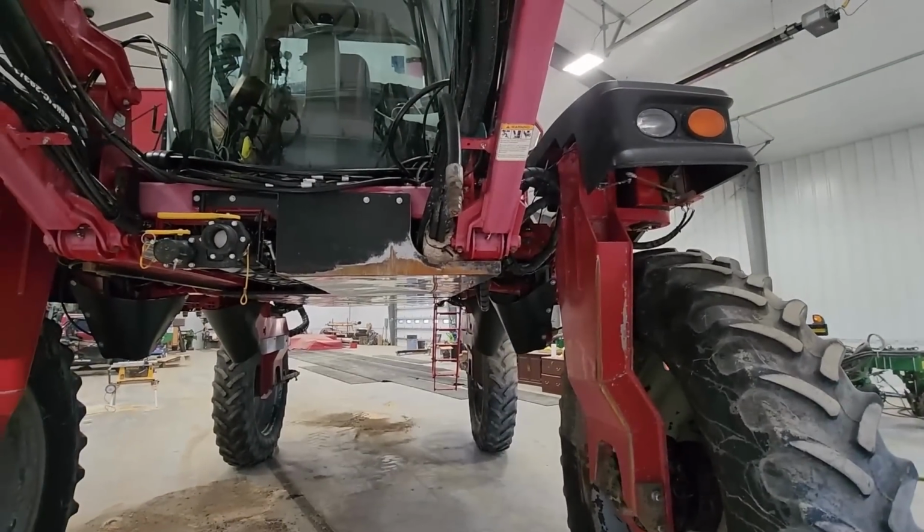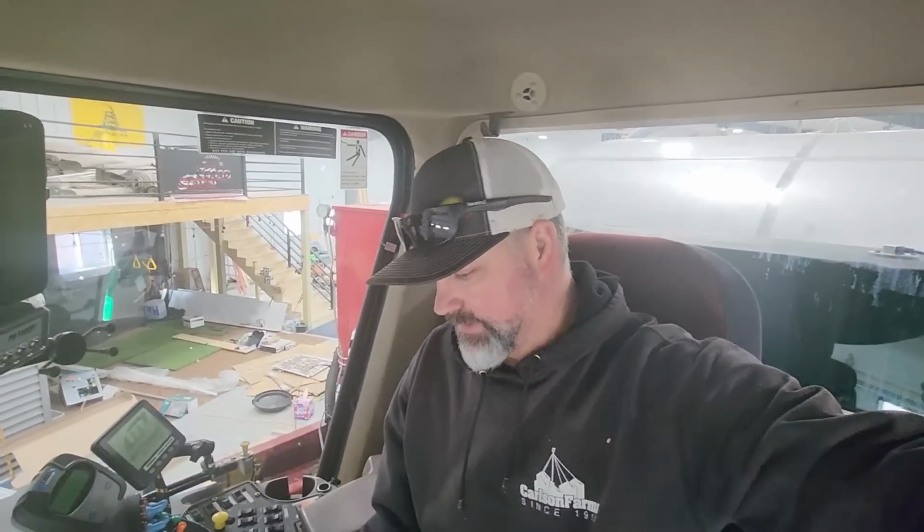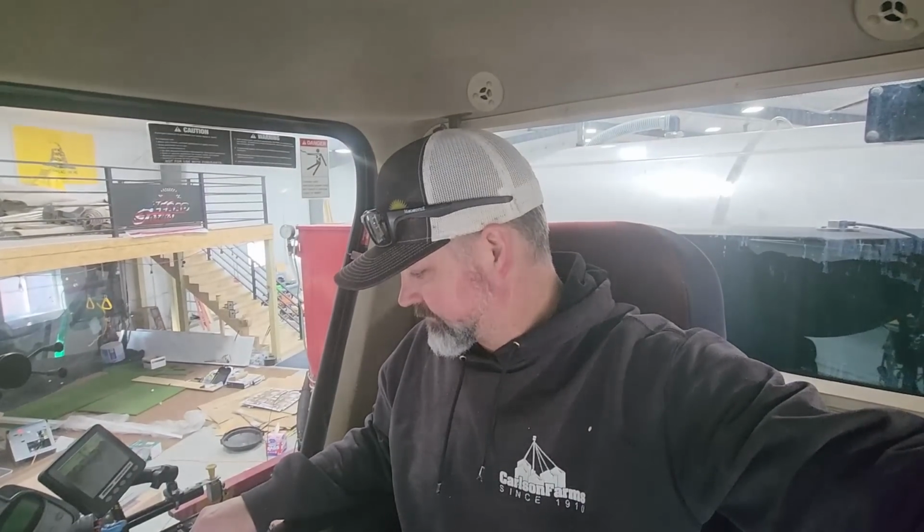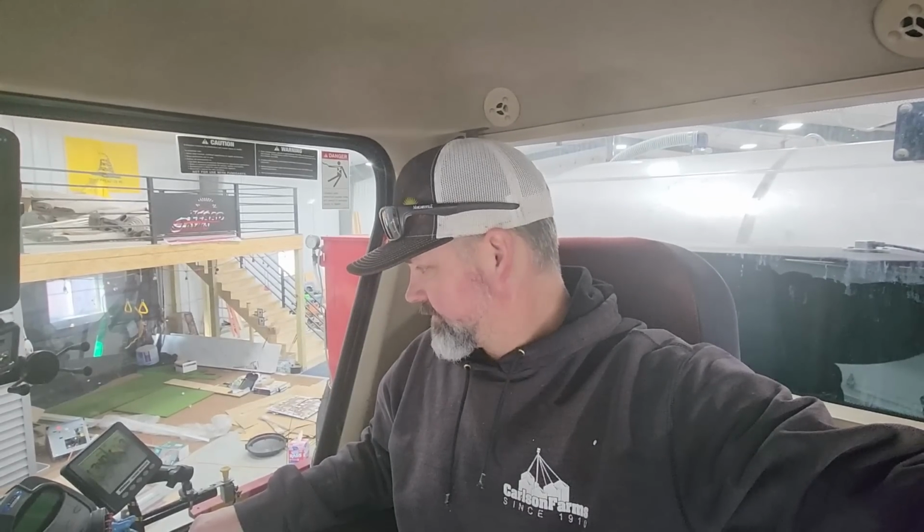All right, let's go to the farm. What does a new rebuilt engine sound like, you might ask? Well, let's find out. Parking brake is on. Like that. Sounds like we're good to go.